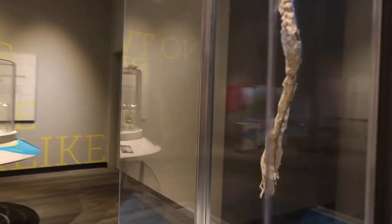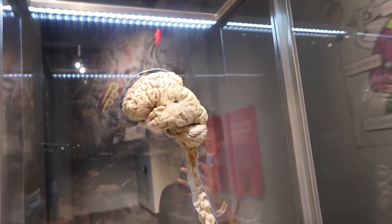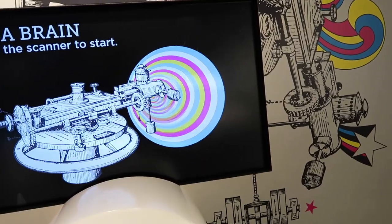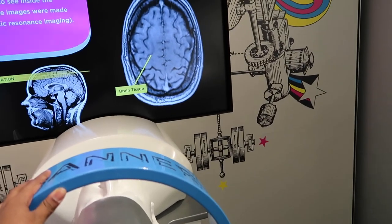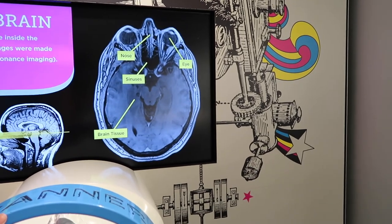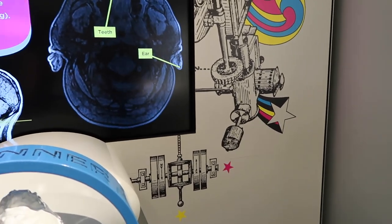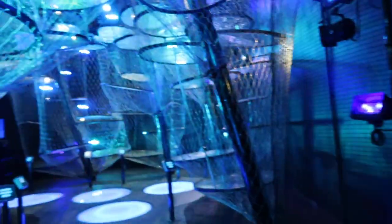It was their brain and the spinal cord. They have little brains. Scan a brain. Move the scanner to start. How do I move it? Oh, this way. Brain tissue. The eye. The nose and the sinuses. Ear. Nose and ear. Teeth. See your teeth? Oh my god.